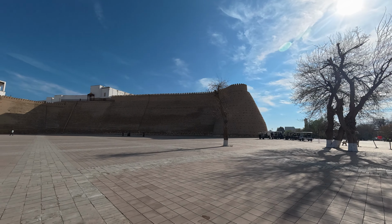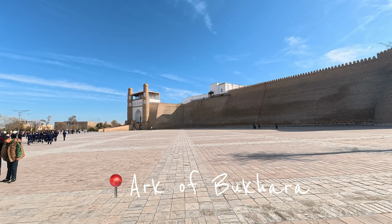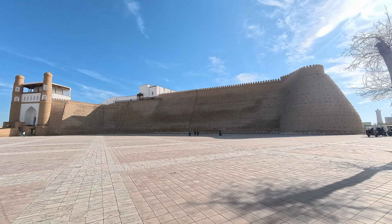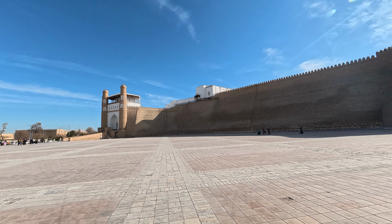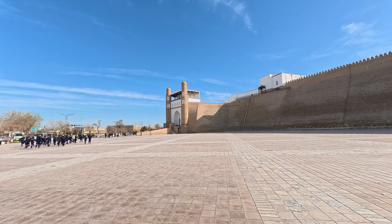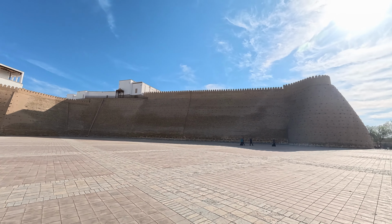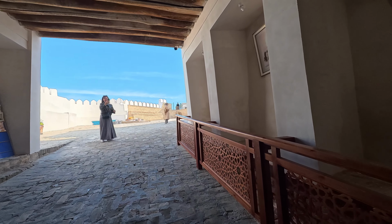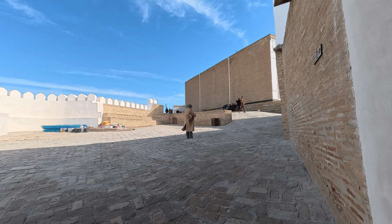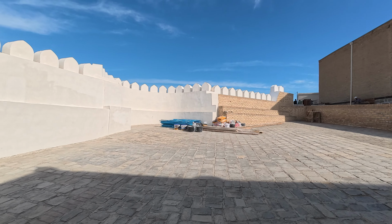Okay, this is the Ark of Bukhara. There are lots of school students here right now. It looks like a big fortress, but it's sunny, it's getting sunnier, and the days here can get really sunny, although the mornings were very cold, and I'm hoping I don't get burnt to death inside, but let's see what's inside. The Ark of Bukhara is a fortress that has been continuously inhabited for over 2000 years. Ancient kings, Mongol conquerors, Silk Road dynasties, and finally the Emirs of Bukhara all have called this place home.